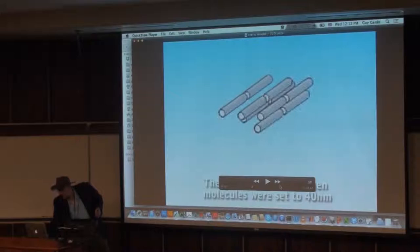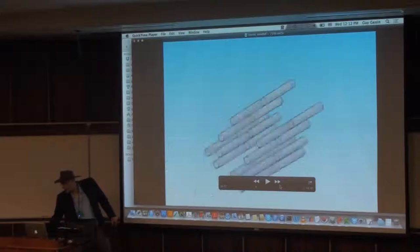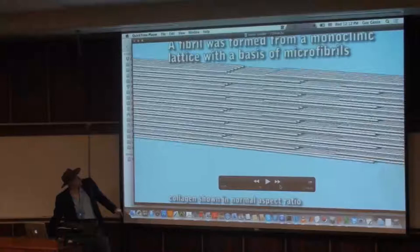All right, and these stack together to form this repeating array. So remember, these are 300-to-1 aspect ratio rods shrunk down, and so you stack these together, and you can form a fibril. So now we spread these out, and if you look through these fibrils, the question is how much mineral can fit on the inside.